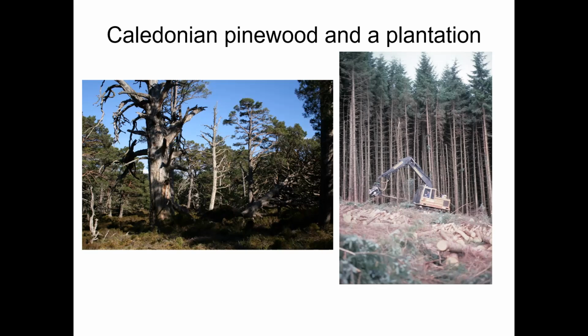Another major difference is the age of the trees. So you see this dead tree on the left in the Caledonian pine wood, that's several hundred years old probably. It's not easy to date dead trees. It can be done, but it's not easy. Nevertheless, there are trees up to about 400 years old in Caledonian pine woods in Scotland. And they result in large dead trees, which are important for wildlife. Whereas plantations are harvested usually between 50 and 100 years, depending on the species, to maximize timber production.